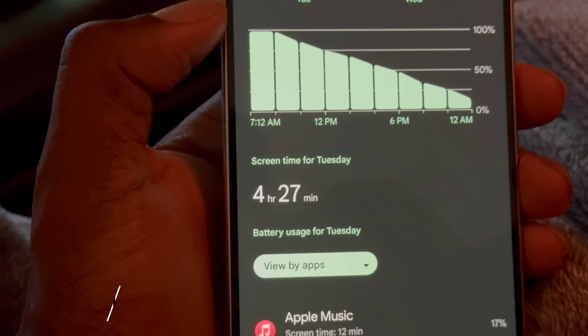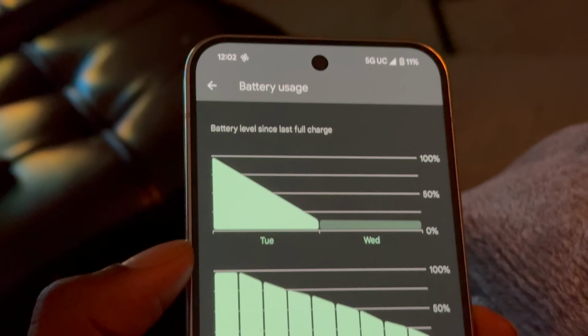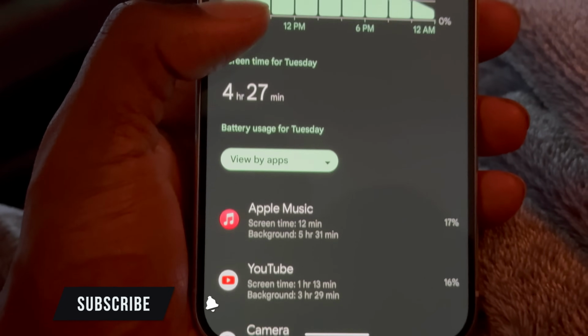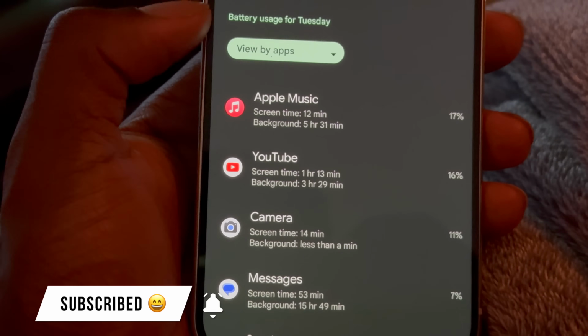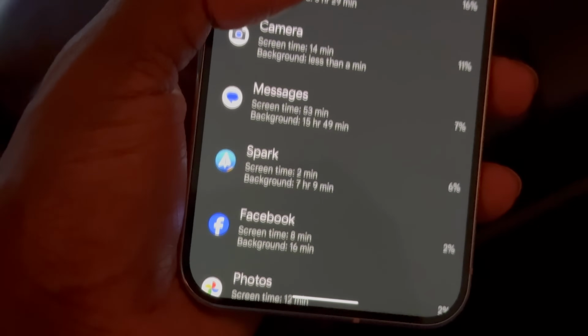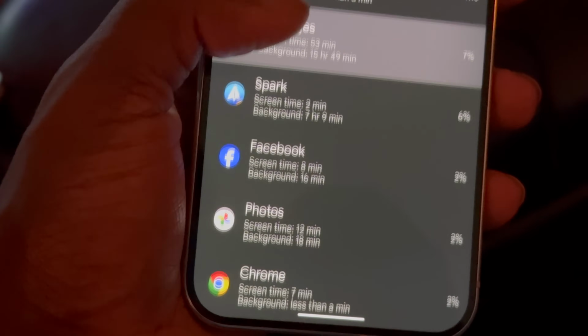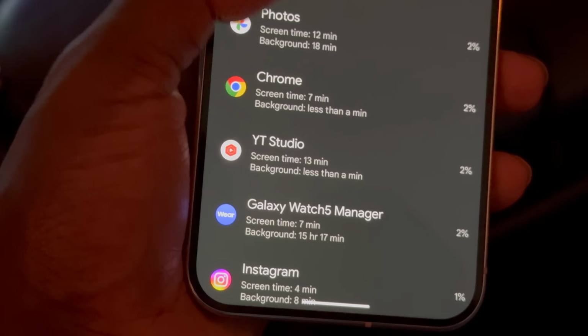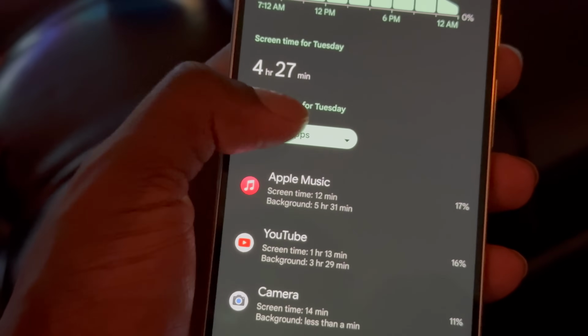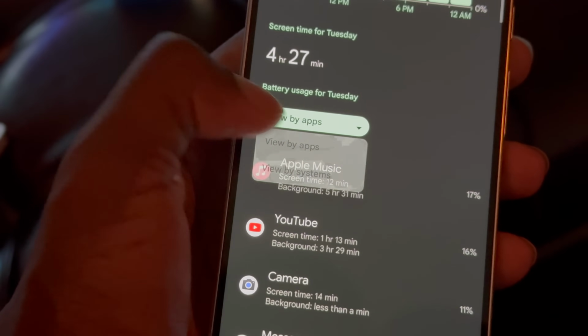But let's just go ahead and assess the rest of the things that happened while I was using the phone. So you'll see Apple Music was actually #1. Don't forget that I actually stream over cell service of a lossless audio, and YouTube also took up a lot of time. I was doing about 3.5 hours of background, probably listening to videos and stuff like that. Camera took up 11%, and then messages, Spark, which is my messaging or my email app, photos, and then all the other stuff is pretty meaningless information, or not meaningful for the battery drain.